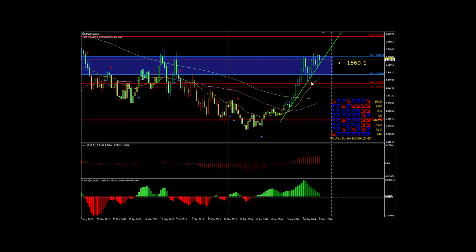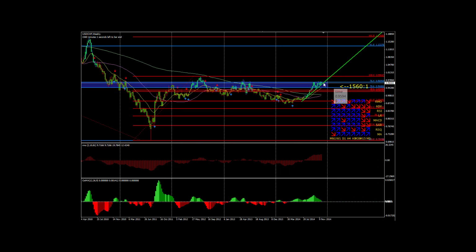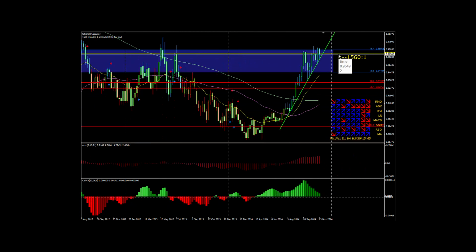So you can see prices trading within that particular range, and if I just pan out here, you can see how much consolidation we've had in this level over the years. So I'm going to give this a wide berth, looking into the new week with US dollar, US non-farm payroll figures coming out this Friday.